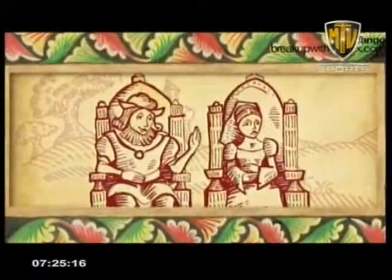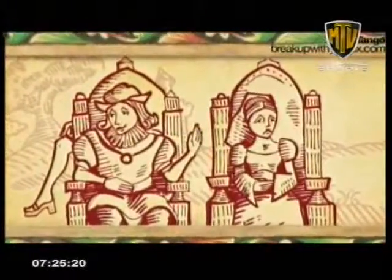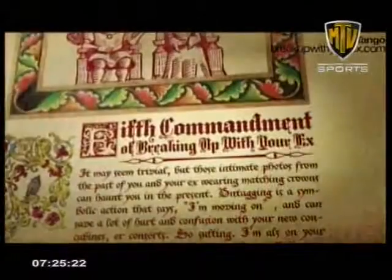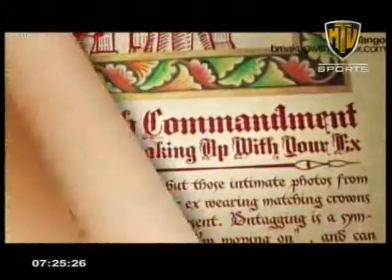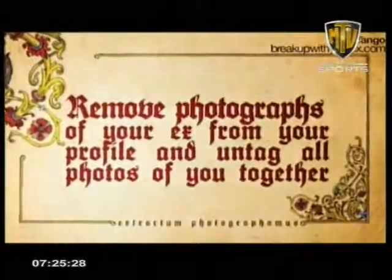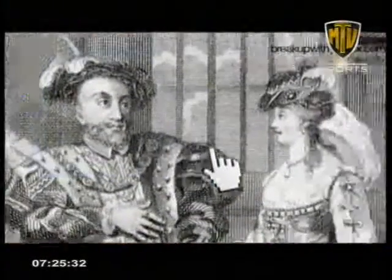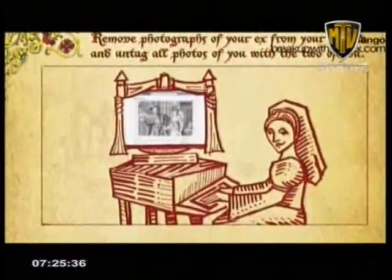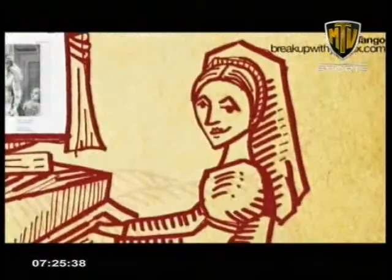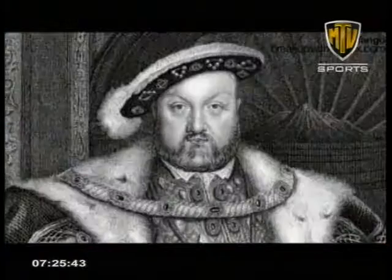History could have been rewritten if only Anne Boleyn knew how to end things properly with Henry VIII. Anne may not have lost her head had she followed the 5th commandment of breaking up with your ex. Remove photographs of your ex from your profile and untag all photos of you together. Untagging is a symbolic action that says, I'm moving on. So click on your ex's head and let loose your own cyber guillotine.